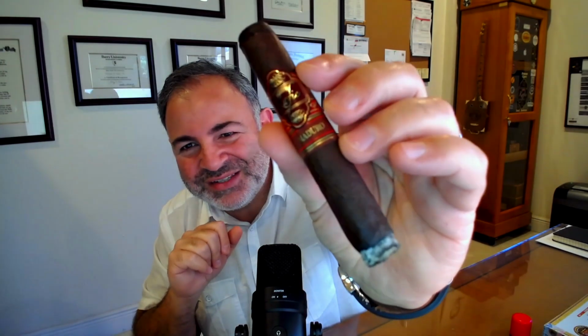This is an amazing, I don't want to call it a dessert cigar because you can have this any time of day, but it's equivalent to having a dessert. If you offered me a brownie or chocolate cake and this cigar, I would have all three of them. Oh boy, it's a fantastic smoke, you guys.